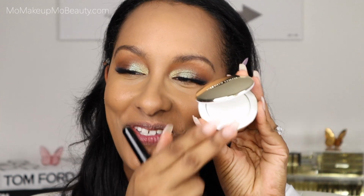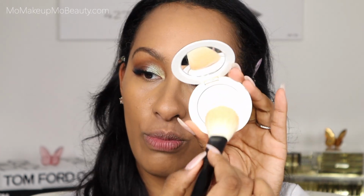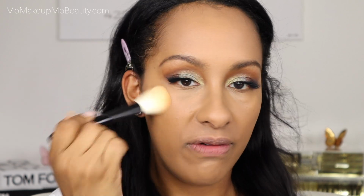I am going to put a light layer of powder all over my face, okay? And I am going to be using my WestmanAtelier. This is the Vital Pressed Skincare Powder. This is in the shade Translucent. And I am using the WestmanAtelier powder brush. And so I just use this to set all over the face.